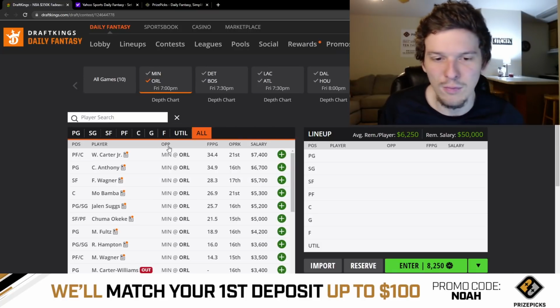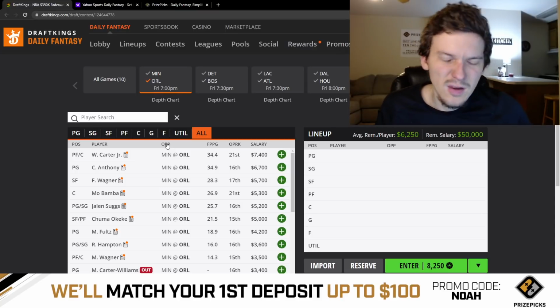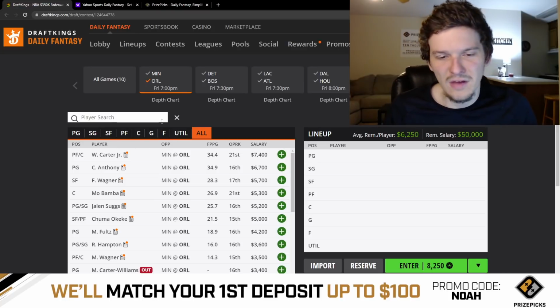They run a pretty deep rotation. They're going to play a lot of guys every night. They're obviously a really bad team, so there's definitely blowout risk here. If you want to sprinkle in some Cole Anthony in tournaments or maybe some Wagner in tournaments or Wendell Carter Jr., I don't hate it, but there's nothing that stands out from this Magic team today. So let's move on to the next game.